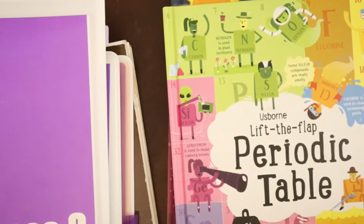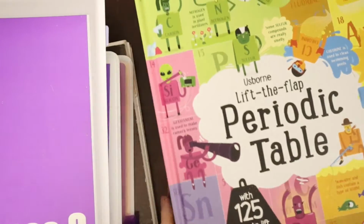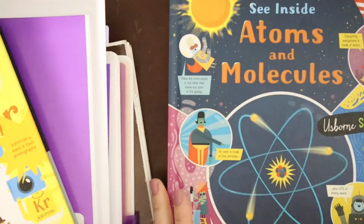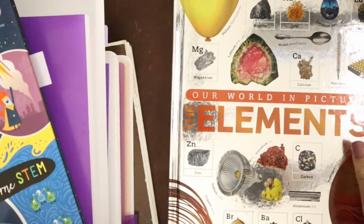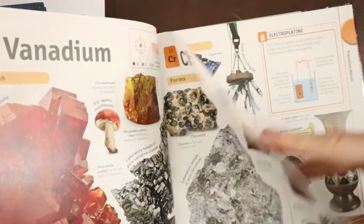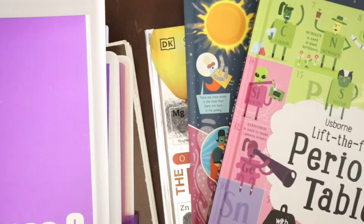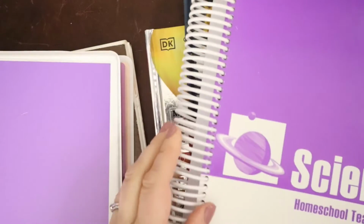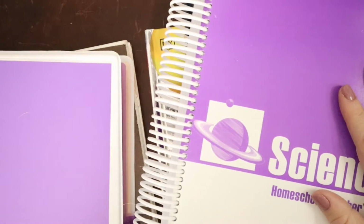You can also not do that, right? And just pull in more books if you want. The Usborne books that we pulled in were the Lift the Flap Periodic Table, Atoms and Molecules. And then this DK Smithsonian book, which I love. We love DK. And we pulled in a bunch of YouTubes. There's a Crash Course Kids that has a bunch of chemistry ones for kids. And I have a blog post going over kind of all of our things for chemistry.